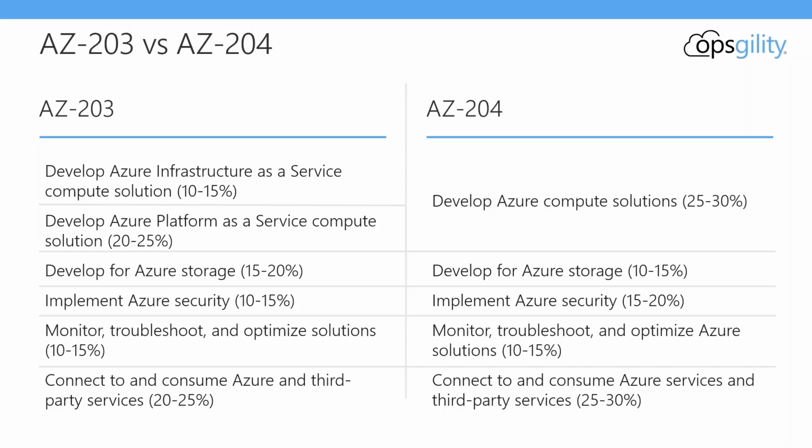as Microsoft continues this realignment. The domain for monitor, troubleshoot, and optimize Azure solutions is still a bit of a hodgepodge. You're going to find Azure CDN here along with Redis Cache for optimization. You'll also see App Insights and Azure Monitor for monitoring solutions. And there are skills that still remain for implementing code to handle transient faults within applications that you develop in Azure. Under the final domain of connect to and consume Azure and third-party services, you'll find logic apps, API management, event grid, event hub, notification hubs, as well as Azure Service Bus and Azure Storage Queues.